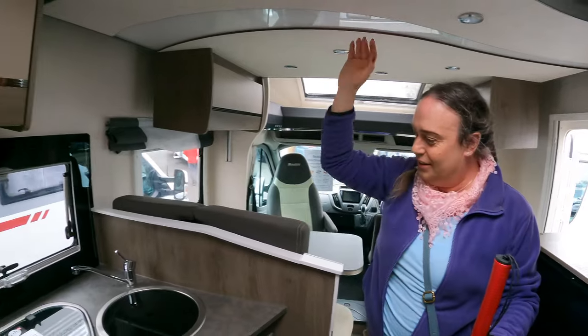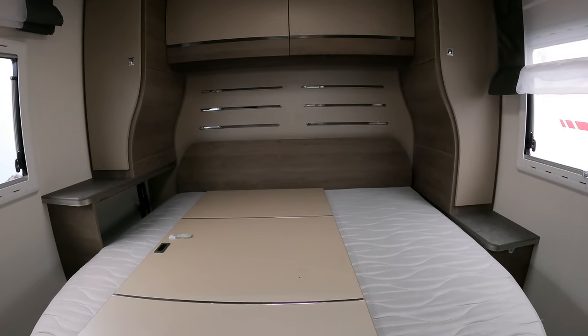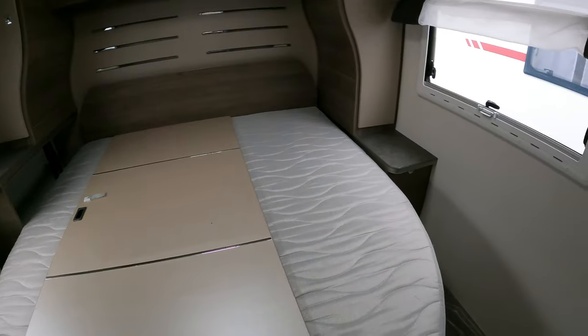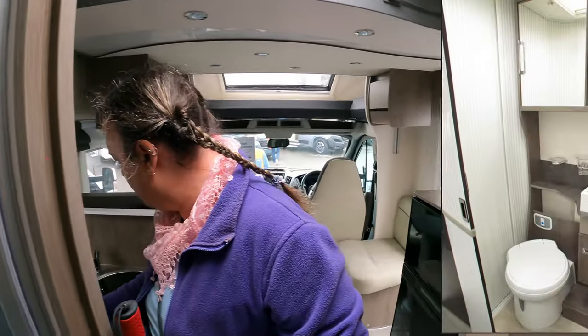And then what's back here? Gosh, an island bed. Blimey. So this is for four people or two couples. If you want to go away with another couple in your motorhome. Big shower in the middle. There's a separate washroom behind this door.